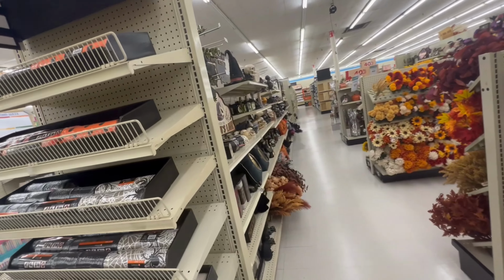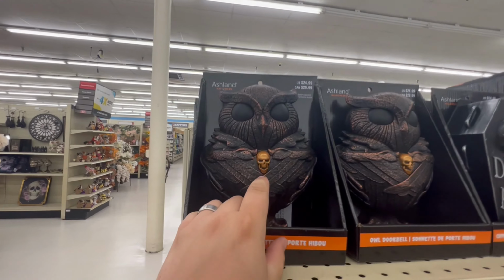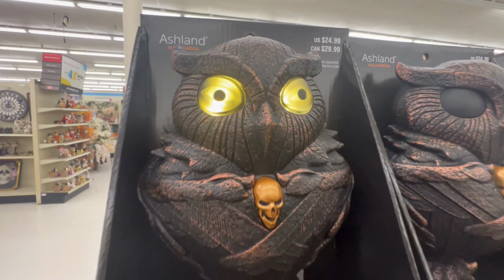Okay, there's more spooky stuff over here, but what caught my eye is this stuff right here. Yes, these are door greeters and stuff. Let's check out what the owl does. You press the skull on his chest. Whoa. Keep a watch high when you enter.